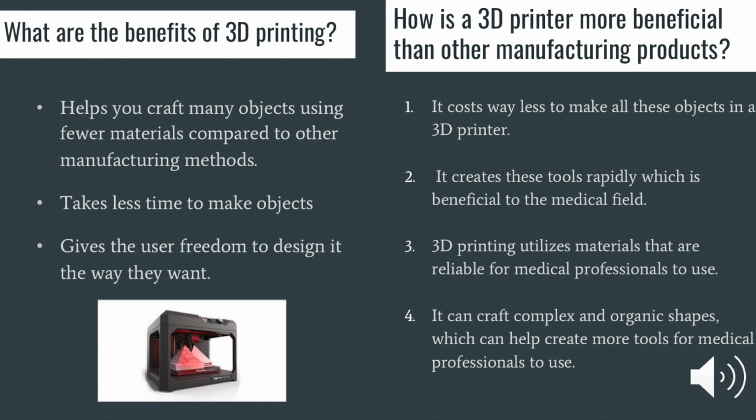How is a 3D printer more beneficial than other manufacturing products? It costs way less to make all these objects in a 3D printer. It creates these tools rapidly, which is beneficial to this type of field. 3D printing knows a lot of materials that are reliable for medical professionals to use. It can craft complex and organic shapes, which can help create more tools for medical professionals to use.